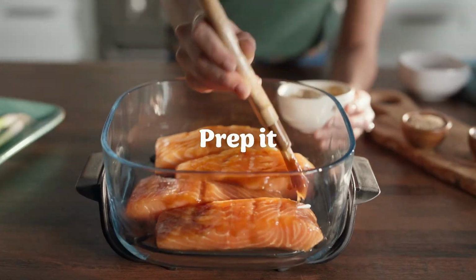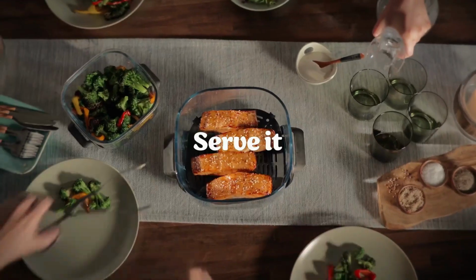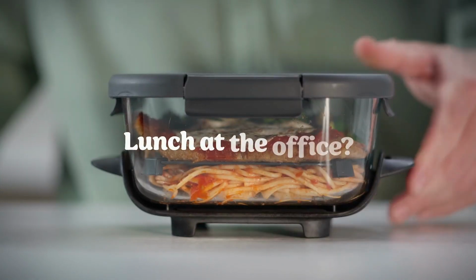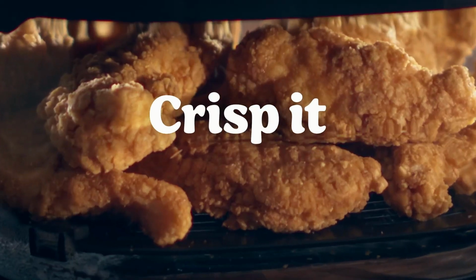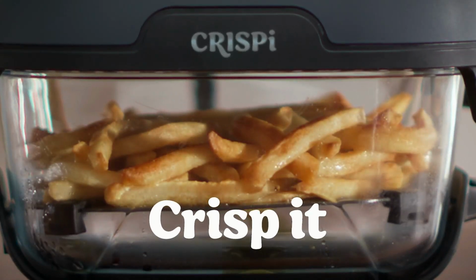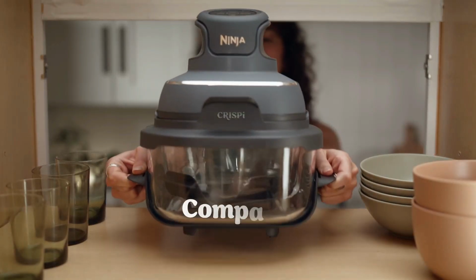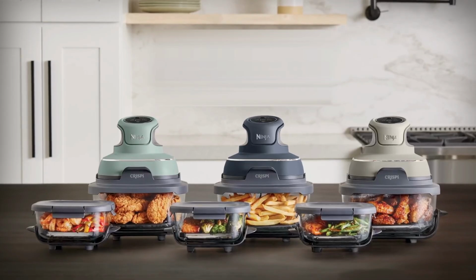Fixed heat protection. Permanently fixed heat-safe feet so you can safely set it on granite, laminate, quartz, butcher block, and marble. Leak-proof lids. Snap-lock lids ensure your meal won't spill on the go. Easy storage. Ninja's Crispi Power Pod and clean crisp glassware nest together for mess-free storage in your cabinets. Crispi Container Adapter. Includes an adapter so the Crispi Power Pod can be used on the larger container.